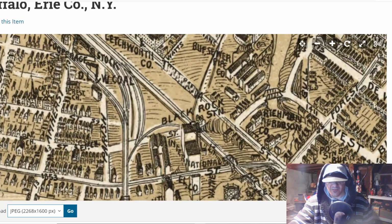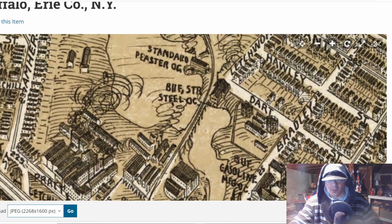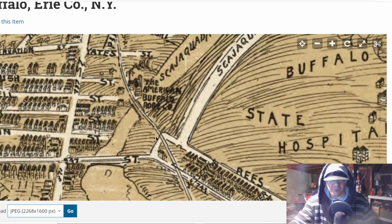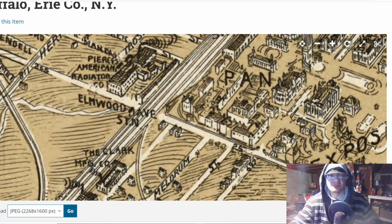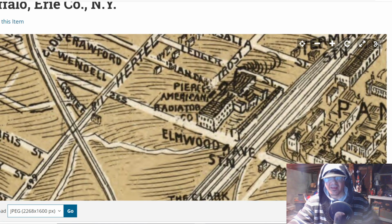This is specifically different than a railroad right here. You see this pipe? Pipe. And then it follows into... It tracks into the underground Elmwood Station, right near the Pierce Arrow that I just told you about, possible tunnels.